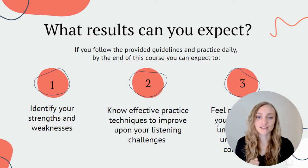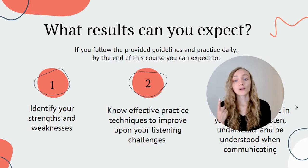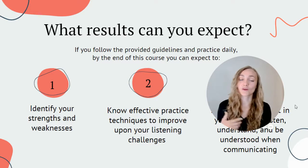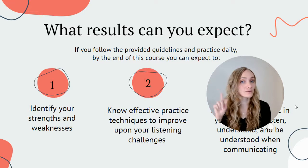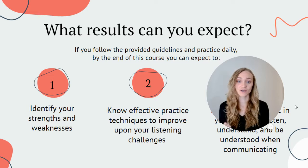Next, what results can you expect? So if you follow the provided guidelines and you're practicing daily, by the end of the course, this is what you can expect. Number 1, you'll be able to identify your strengths and weaknesses in regards to listening. You'll know which aspects were more or less difficult for you to understand and to pick out when you're listening to other people. You will know effective practice techniques to improve upon your listening challenges, okay?